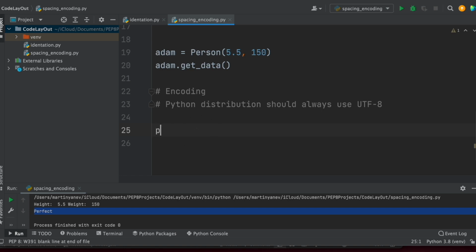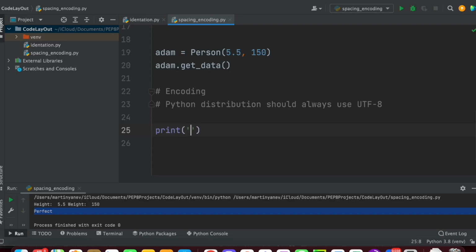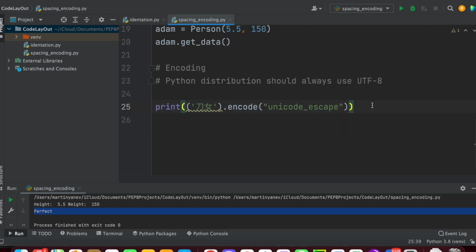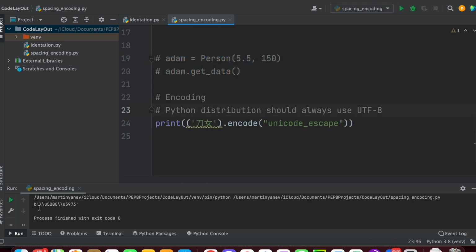For example, if we do here, let's say print, and let's place some characters that are not in English. So let's search some Chinese characters. Let me copy some of those. So let's place this one, and let's place that one, and let's place them in brackets. So I want an additional bracket here, dot encode. And here, in order to see the output of the UTF, you can say Unicode escape. Okay, so if I run that here, let me comment out the previous statement. If I run that command here, you will see that we're getting basically the UTF-8 encoding, okay? And this is the one that Python is using by default.